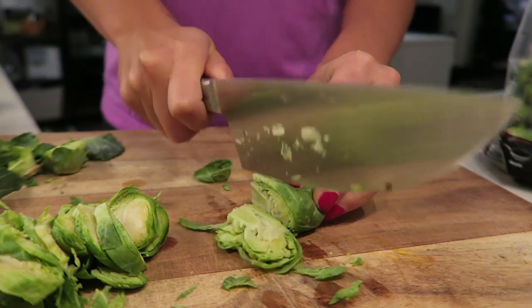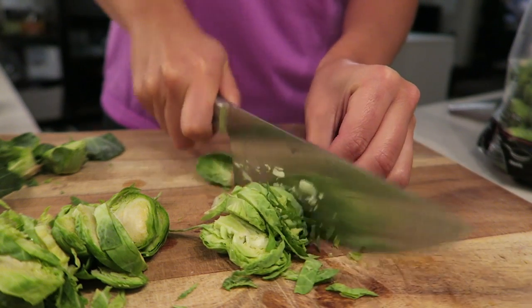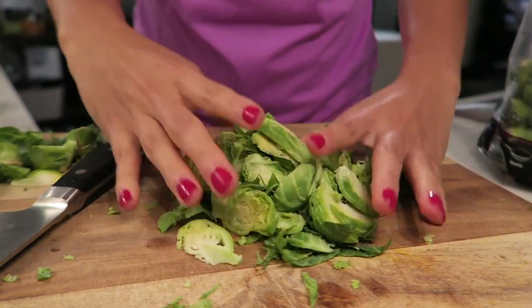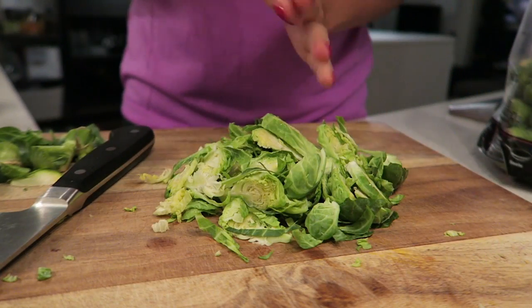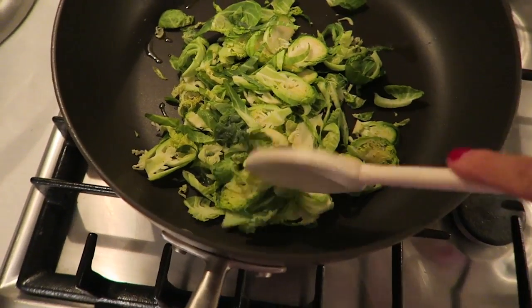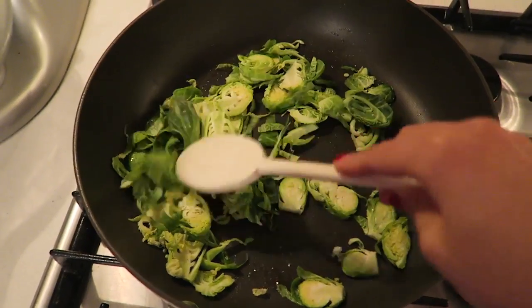So I'm just going to finish these, and then once the salmon is just about done, I'm going to add these to the pan to cook them. These are the shredded Brussels sprouts, you can see here, and that's gonna be the base. I'm gonna put the salmon on top, and I'm gonna add in that leftover quinoa from today. I'm gonna add in the Brussels sprouts, and I'm gonna let these cook for just a few minutes, and I'm gonna season them with garlic powder, salt, and pepper.